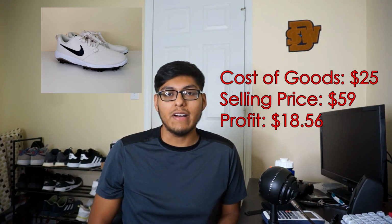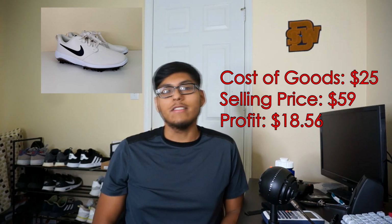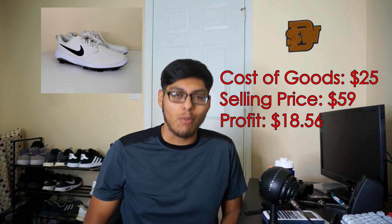Moving on to some Nike Roshe G Tour shoes, off-white colorway. I bought these at Ross for $25. Someone bought them on Mercari for $59. I ended up making $18.56 profit. Then we got some Under Armour MC football cleats.